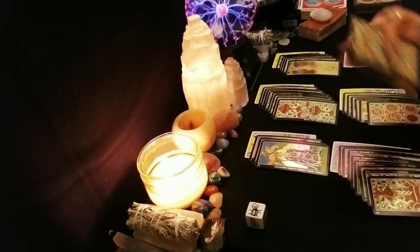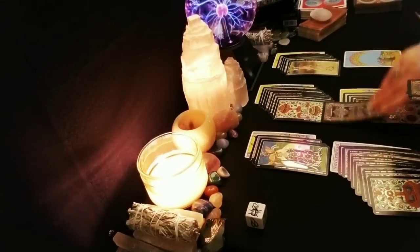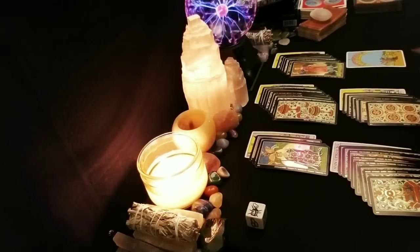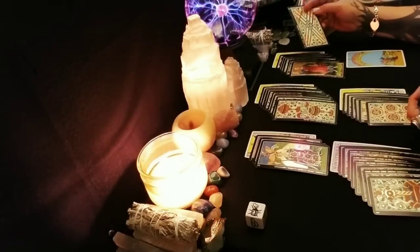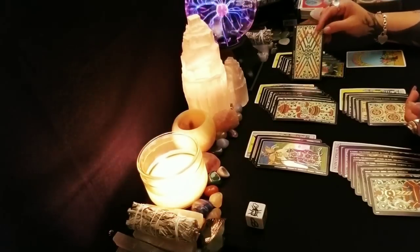So what do we got? So we have the Moon in the reverse or upright. And the upright also could indicate a Pisces. So I'm really feeling like possibly you or them. I feel like somebody is having some dreams and they're connecting with their intuition. There's going to be a lot of confusion. We have the 6 of Swords.